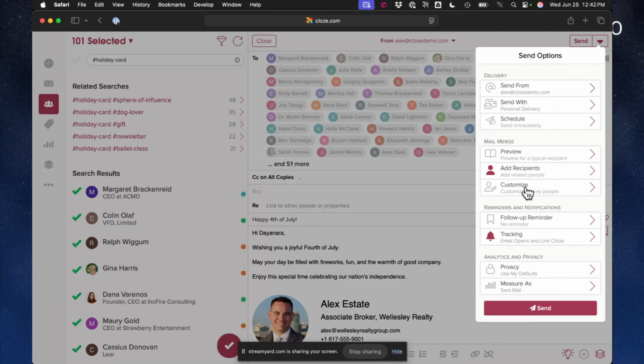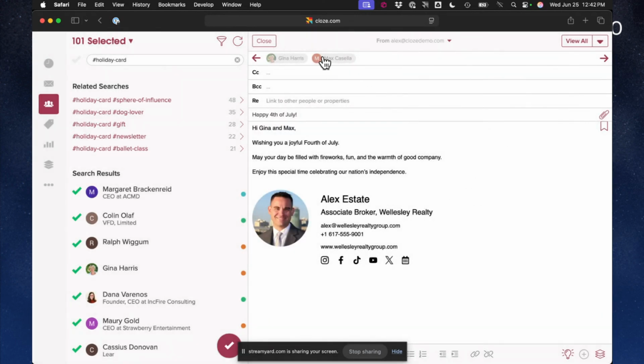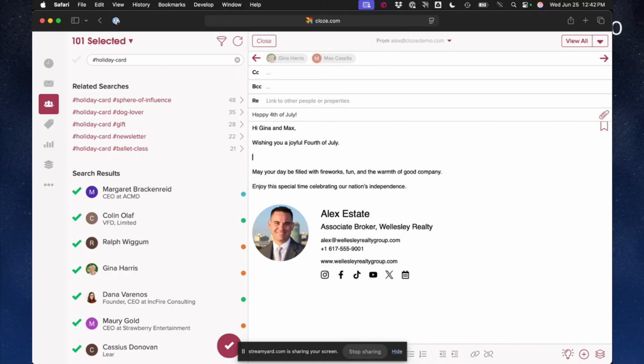This is the last level here. You can even customize per person. So if we go to, there's Gina and Max. Only the two of them are going to see this email. And there's hi, Gina and Max. And I can put in whatever I want. So I could type in, how's the... personalize it just for them. So they're the only ones that are going to receive that.